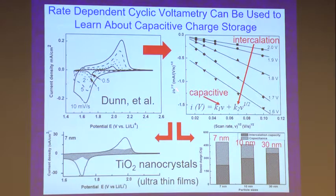And I should mention that Bruce Dunn in material science at UCLA is my partner in crime in this pseudocapacitor work and really pioneered this kinetic analysis.